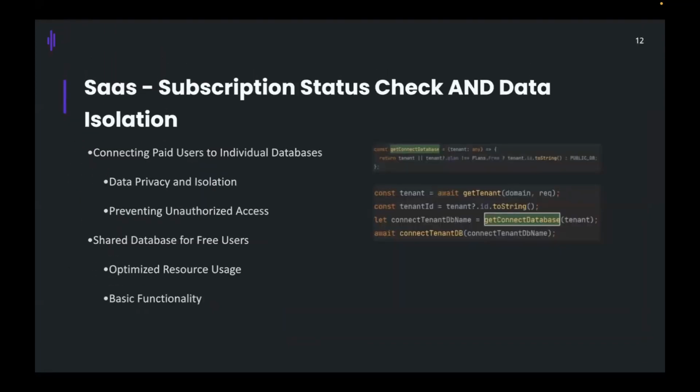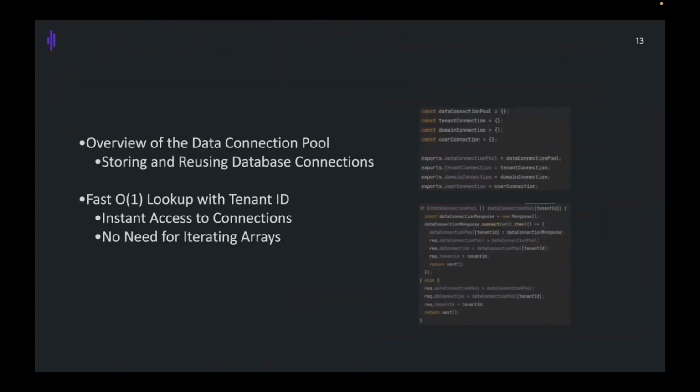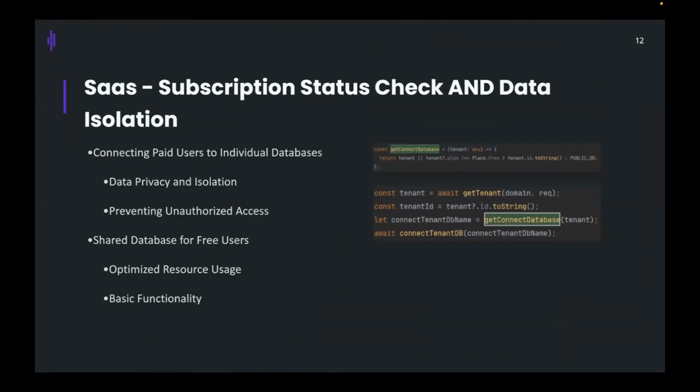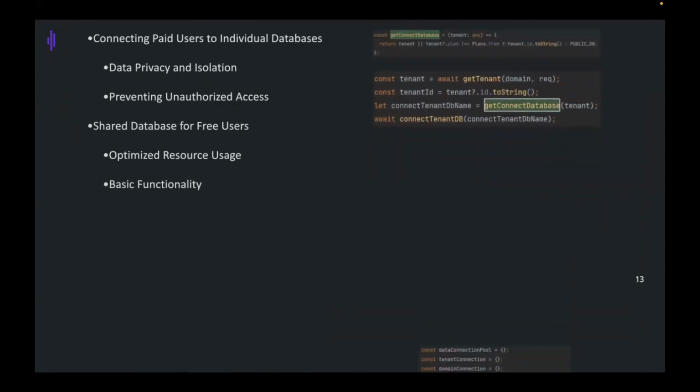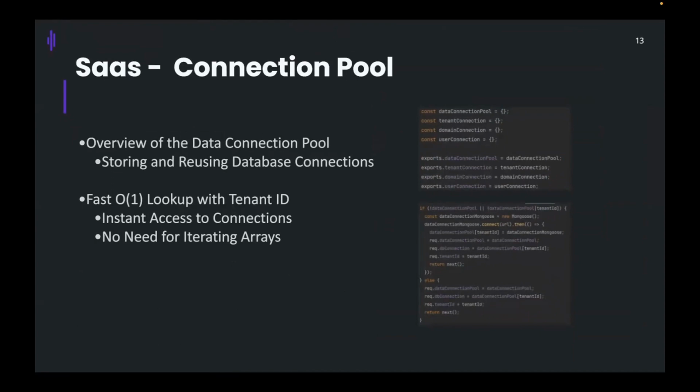Yeah, the first one is user authentication and subscription status check. This middleware validates user credentials and checks subscription status, ensuring proper access to resources for free and paid users. The second one is database connection management and data isolation. The paid users are connected to individual databases for data privacy and isolation, and free users share a common database to optimize resource usage.